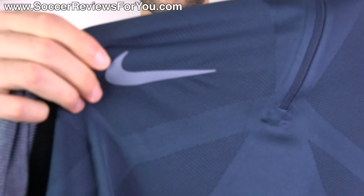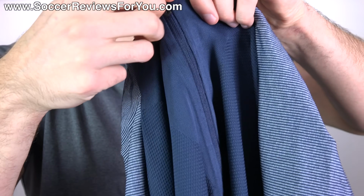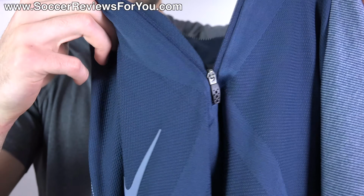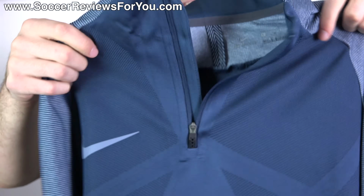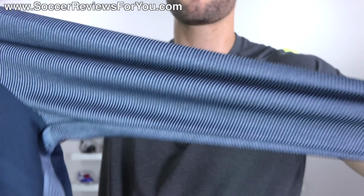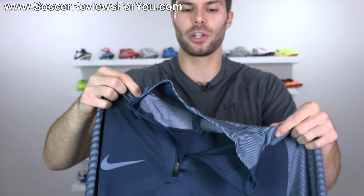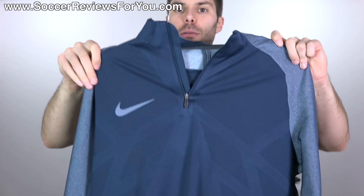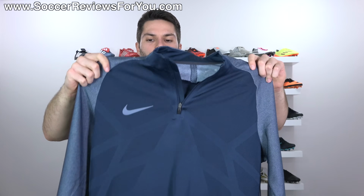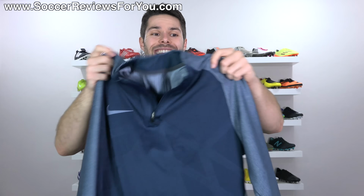You do have a little rubberized Nike swoosh right there. It's got the quarter zip, and the zipper is very good quality. I know I've been reviewing a lot of zippers on this channel lately. The sleeves, you can see, have this stripy design. They're super stretchy. If you've ever worn a sweater, you know that there's some level of restrictiveness, and I know that sounds crazy, but once you put on this shirt, trust me, you'll realize, oh my God, there's no restrictiveness whatsoever. It really is that impressive.